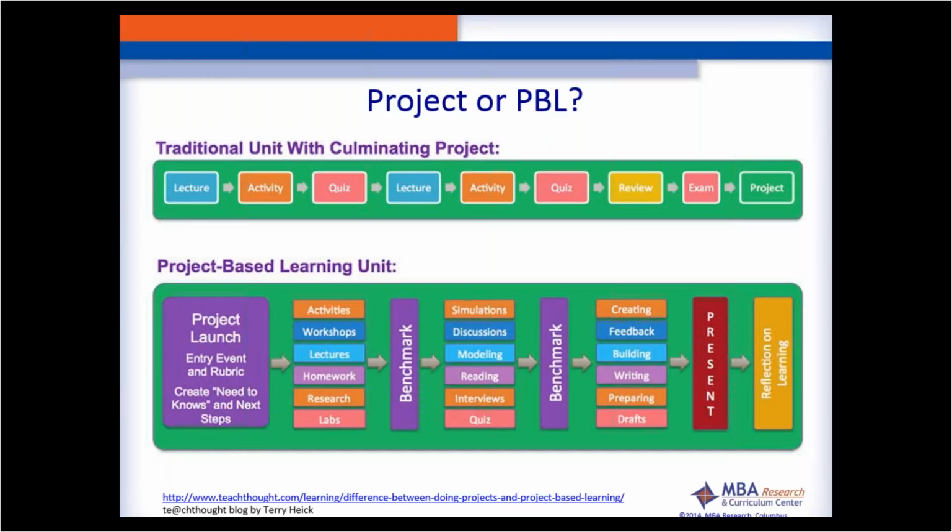Project-based learning, on the other hand, requires students to start on their project at the beginning of the unit with an entry event and a driving question. Learn the required content along the way in the context of the project, present their project, and then reflect on what they've learned.